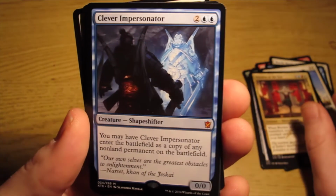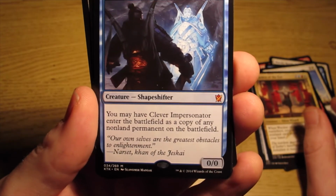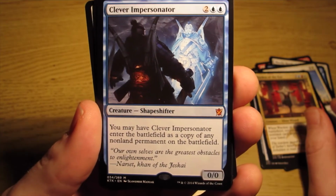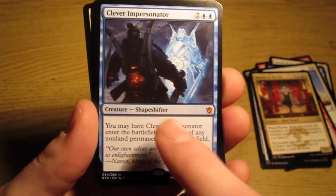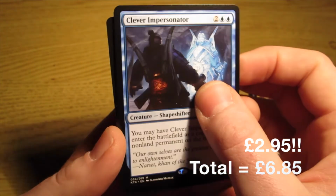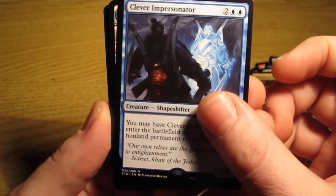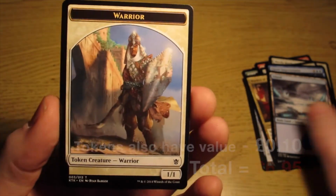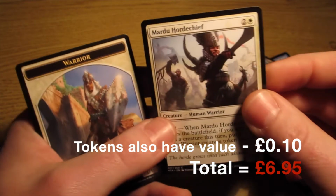And our rare is Clever Impersonator. You may have Clever Impersonator enter the battlefield as a copy of any nonland permanent on the battlefield. A good card. I've never got one, and I don't tend to play blue. However, I might in the future, and this might come in handy. But yeah, not a bad card. I've got an Island and a warrior token, so that warrior token will fit perfectly with my Mardu Horde Chief.